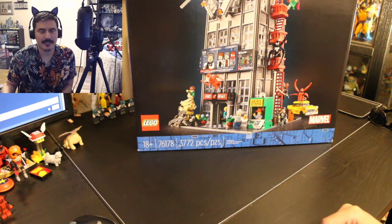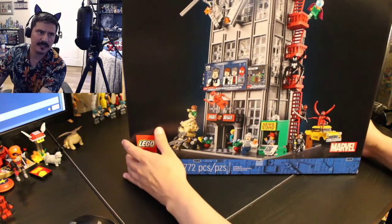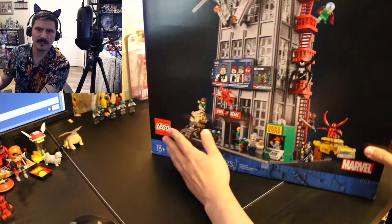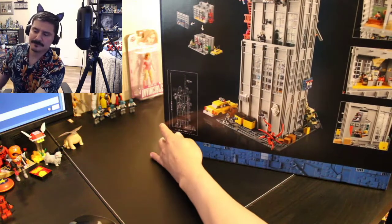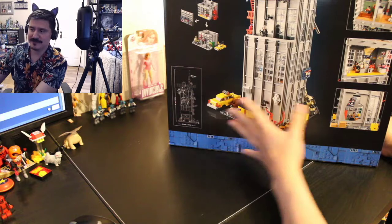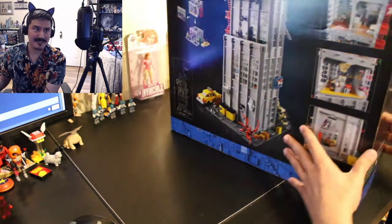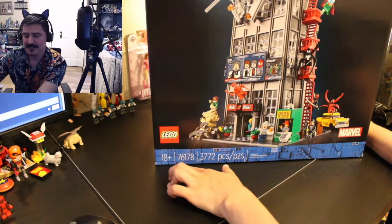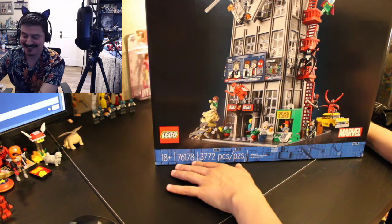I'm just going to be sitting here chatting, and I recently acquired, I ordered this on Wednesday, and it came in yesterday. This is the new Lego Daily Bugle set, one of their first Creator Expert level Marvel sets. Well, not one of their first, the first. This thing's pretty crazy. Doesn't really fit in the camera view that I have set up, but it's massive. As you can see indicated here on the box, this is for 18 plus, so it's clearly one of the sexiest Lego sets that's available.